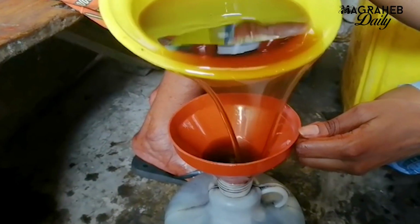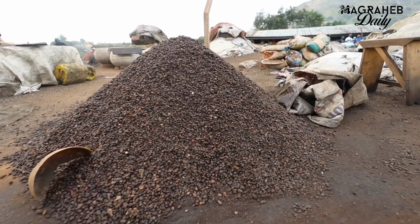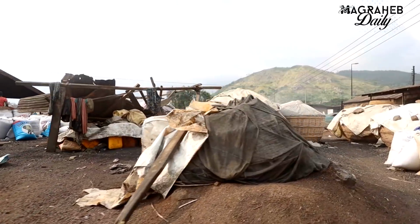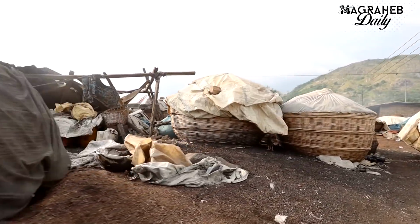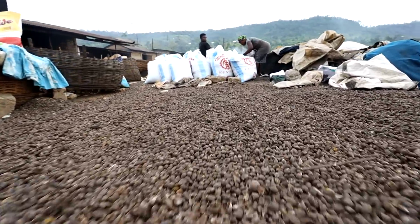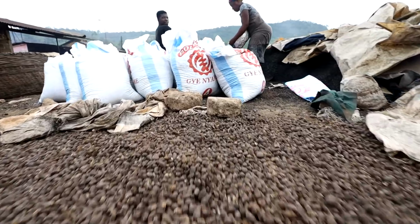Now, before they get the final product, which is the palm kernel oil, there are various processes they have to go through first. Now let's take you through them. First, they will have to get the actual palm nuts from various villages and people who have palm nuts to sell. So they will buy that, then dry the palm nuts in the sun for a while and also remove any unwanted things from it.